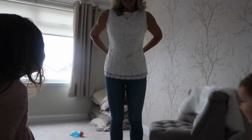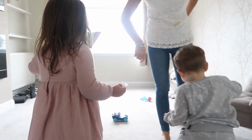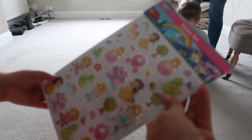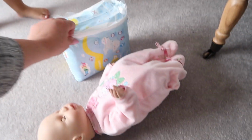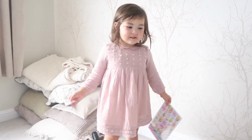Right, you ready? Close your eyes. What did Nana get you? Look, stickers? Look here. Amazing. What do you say? Thank you. I have got this sticker. And what else did Nana get you? What was the other thing you showed me? This nappy for my baby. That was so kind. Are these just little small ones? Let's see. Oh, baby nappies. How good's that?